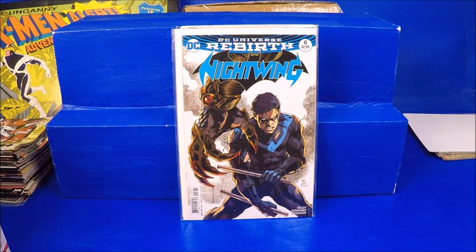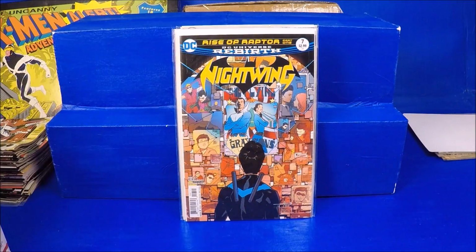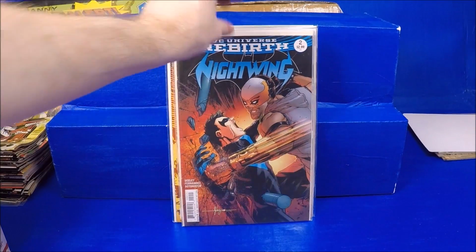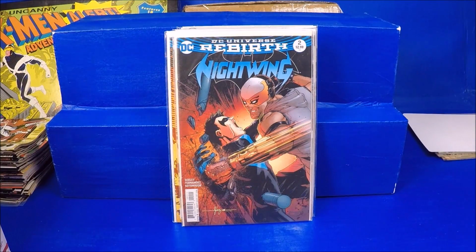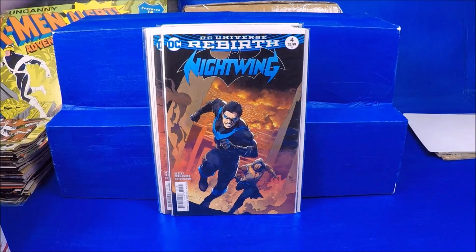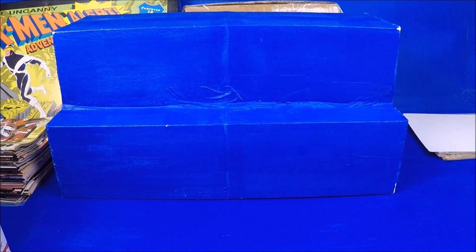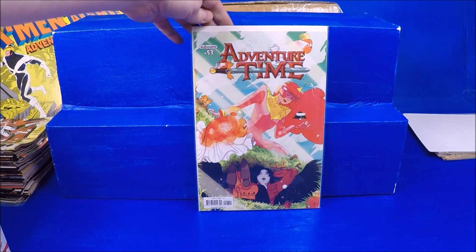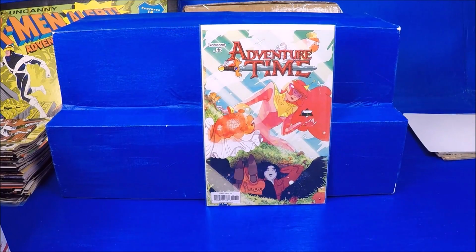Nightwing number 8. Nightwing number 7, Nightwing number 1, Nightwing number 2. So I'm getting a whole run of the Nightwing from Rebirth. Nightwing number 3, Nightwing number 4. And then these I gave them $2 a piece store credit. I think they only go for about $2 online. But I don't have any of the newer Adventure Time comics from later in the series, past 40. So I'm really excited to pick these up.